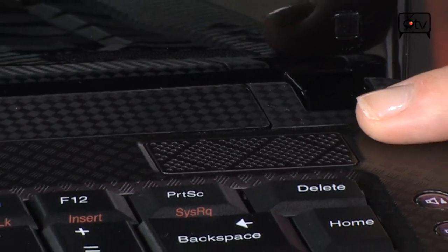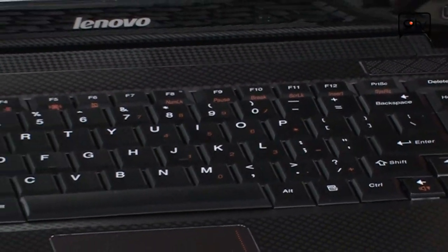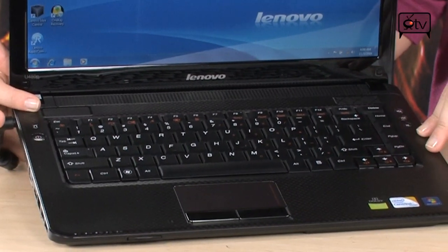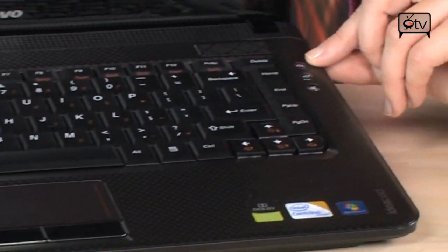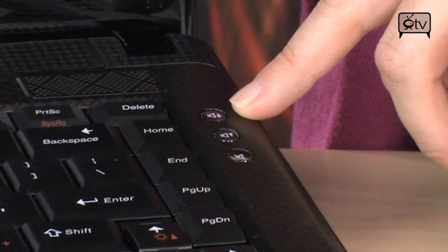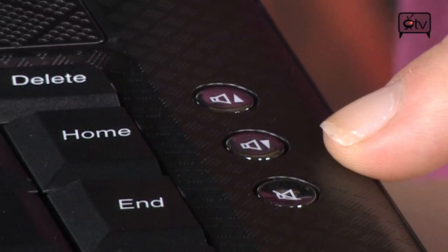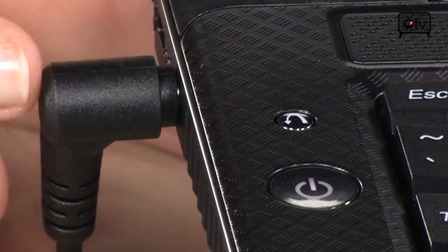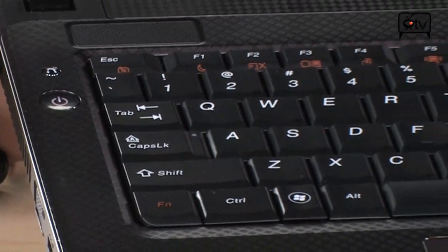Very nice. All right, so moving down below, you have an almost full-size keyboard. The only thing you're missing is a numeric keypad, but honestly, I'd rather have a slim and compact computer over the numeric keypad. And on the side here, you will see you have your instant volume controls for loud, soft, and mute, all right here. And on the other side, you'll see you have power, your one-touch power, and you also have your one-touch restore, and that's something unique to Lenovo computers, and it's going to help you restore any documents and back up your files.